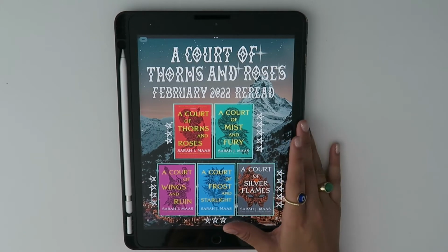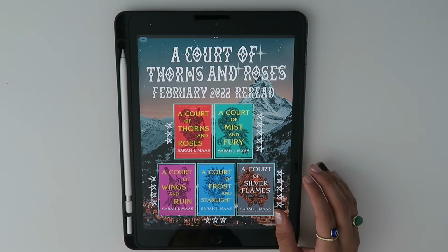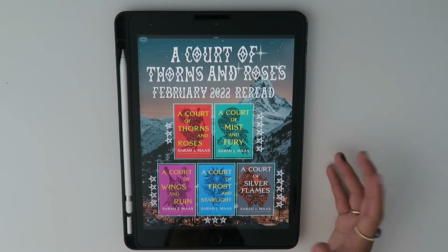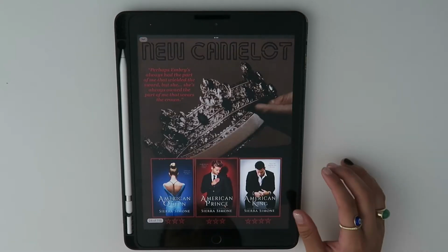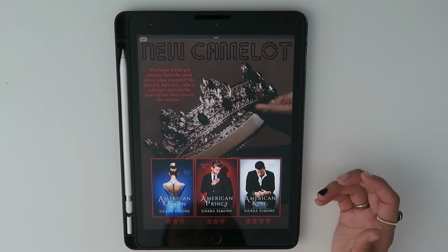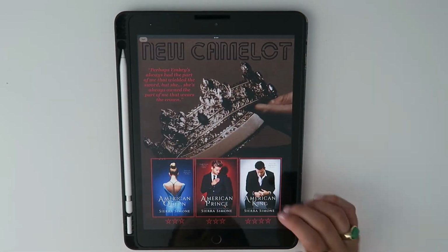This is my A Court of Thorns and Roses reread page. I, for some reason, decided to reread ACOTAR in February. Don't ask me why. I just suddenly started doing it and I finished it. This is for the new Camelot series by Sarah Simone. I read it all this year. I added in a little quote and all my ratings.